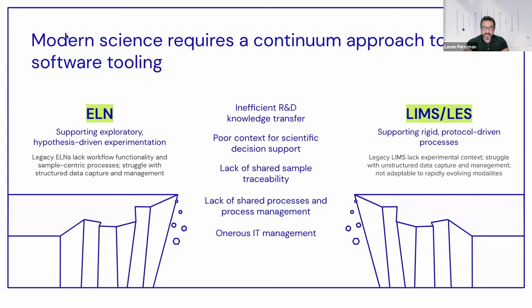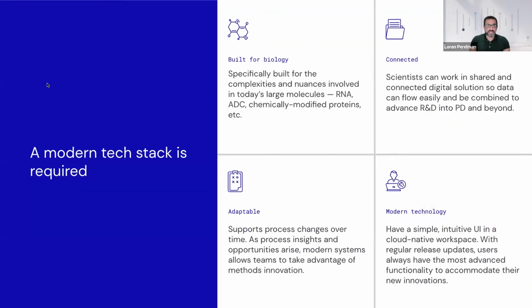And so as far as the future goes, you require a modern tech stack. Again, very Benchling oriented, we are highly focused on the biological sciences. The modern problems are really being addressed by biology. That means large molecule awareness and understanding and all of the special handling that goes along with that kind of data: RNA, antibody drug conjugates, et cetera.